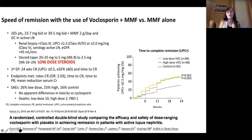And then this is looking at voclosporin, and you could see voclosporin at either dose was faster at getting a complete remission than mycophenolate alone. So this was added to mycophenolate. However, there were more deaths that seemed to be from infection, so immune suppression deaths, in the highest voclosporin group. So will you consider using this drug in the future if you have it? Probably. What dose will you use? I think it depends on more safety data that will come out over time.